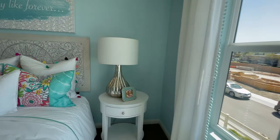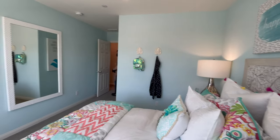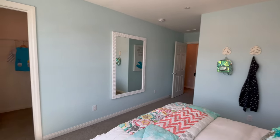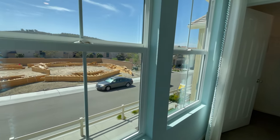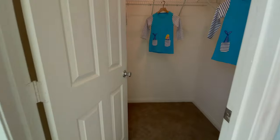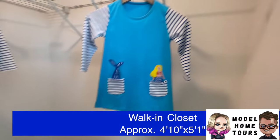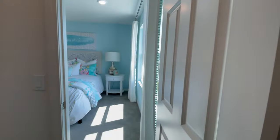Nice big windows right here. I'll step out of the way so I'm not in the shot. But yeah, I really like those windows right there. See a little bit of construction. You have a walk-in closet. Not a big one, but still a good size. A walk-in, nonetheless. Interesting that they did a wire shelf versus a wood shelf.